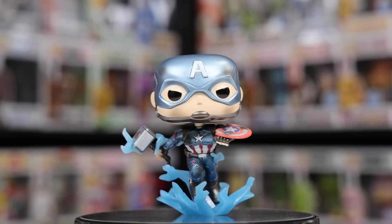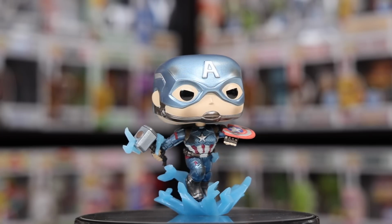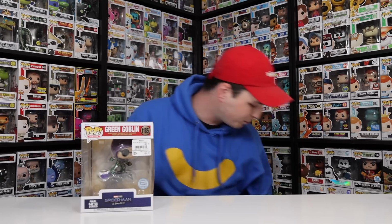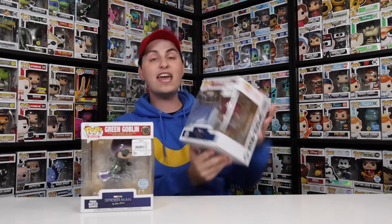And this one's also cool because they made it so he's jumping, but then they use the lightning on the bottom, so there's no like clear base holding him up in the back. It just looks clean in general. And now keeping it on the Marvel theme, I was also able to get 2 more of the Spider-Man characters. We got the Green Goblin as well as the Friendly Neighborhood Spider-Man.